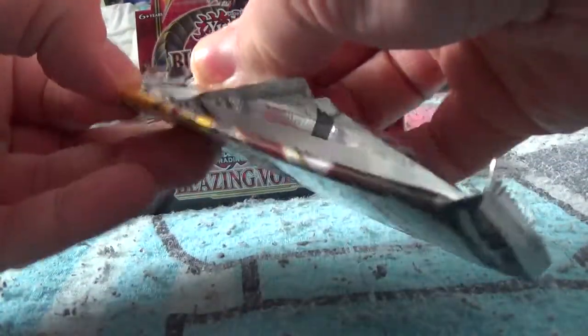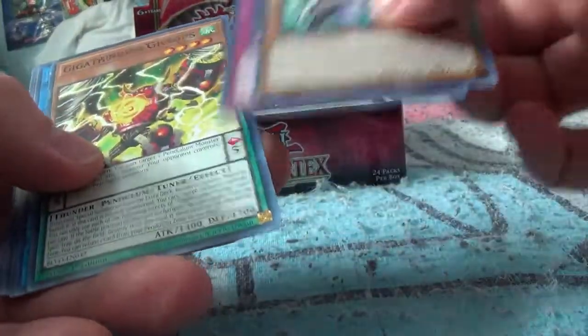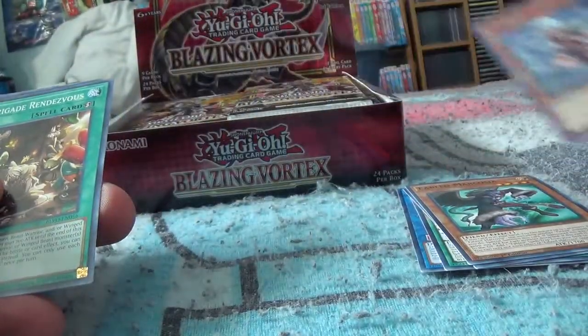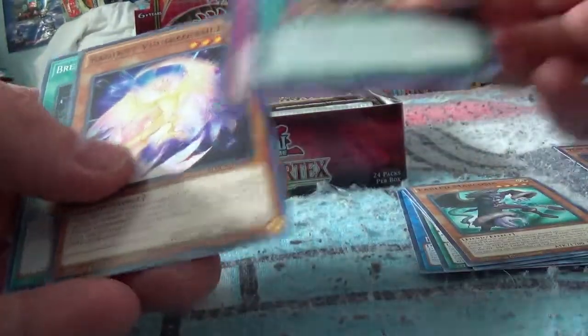Alright, so let's see what we got. There, get it open. There we go. Alright, first pack. What do we got? Okay, we got our first holographic. I'm going to put holographics to the side here. Nice.